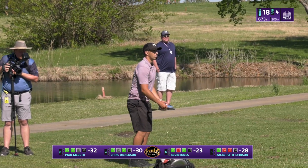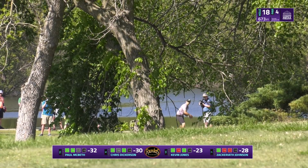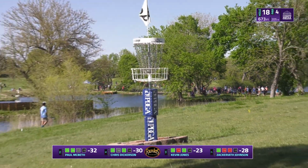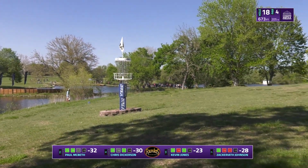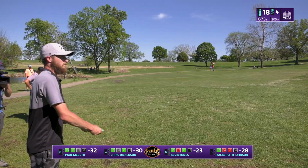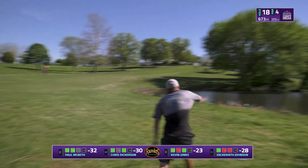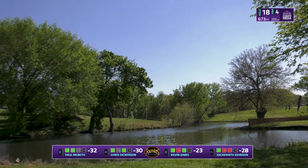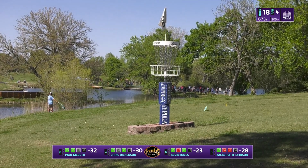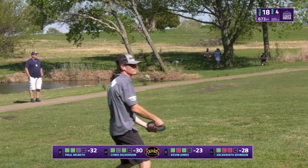And this second shot is a pretty routine hyzer, as you'll watch Paul. Yeah, you can see not much in the way there. That tree is on 16's green. That was not in play. And Chris with a great shot up inside the circle. 20 feet for the birdie to finish.